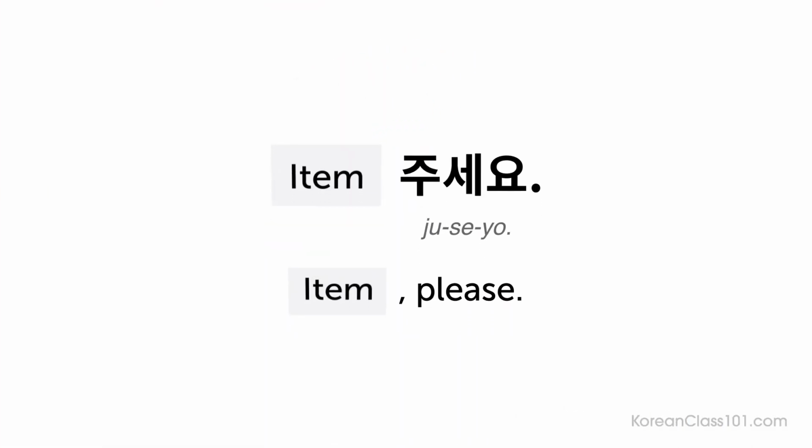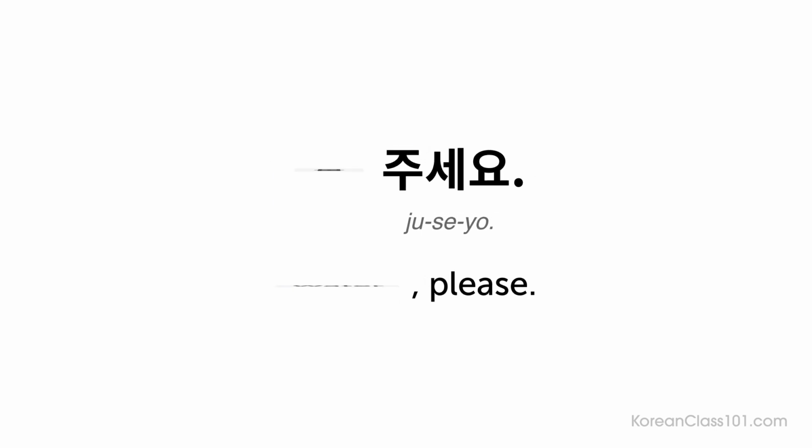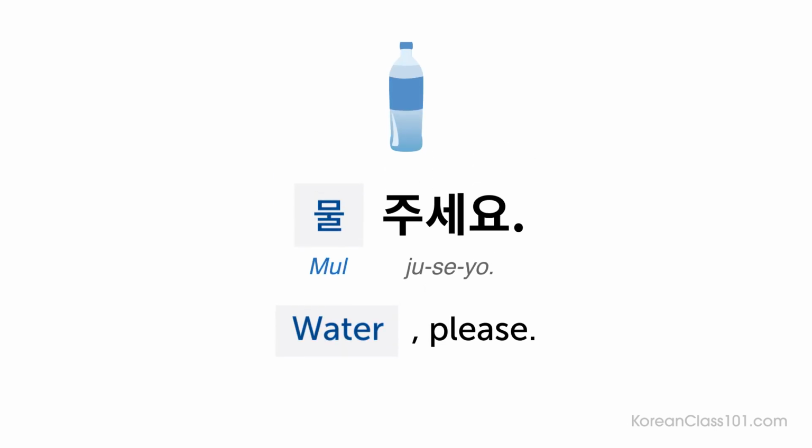The pattern is item, 주세요. Item, please. To use this pattern, simply replace the item placeholder with the thing you want. Imagine you'd like some water. 물. Say, water please. Ready? 물 주세요. Water please.